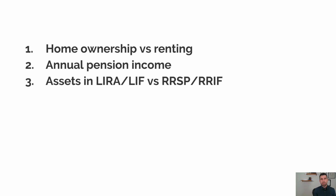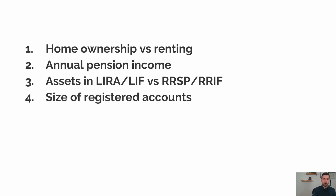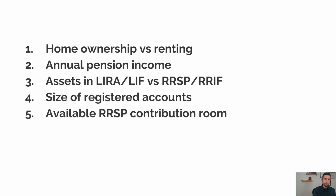Any assets in these accounts can make it more difficult to qualify for the Guaranteed Income Supplement, and if these accounts are too large, that can make it very difficult. So that's the fourth factor: what's the size of these registered accounts? If you have $200,000, $300,000, $400,000 plus in registered accounts, it gets more and more difficult to qualify to maximize the Guaranteed Income Supplement. Now, the fifth factor is, do you have any RSP contribution room available?